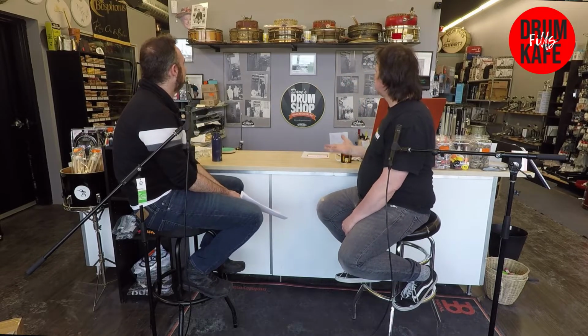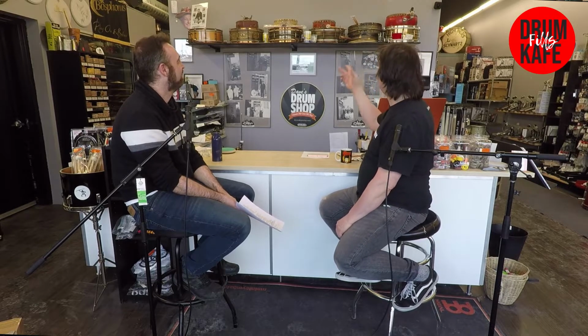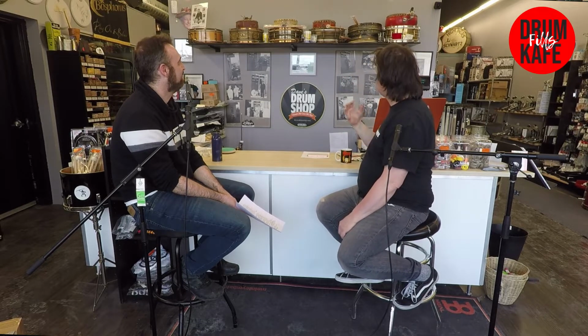So I will collect stuff, and I'll kind of get in a mode. This is all 20s, early 30s Ludwig snare drums. There are a couple of Black Beauties up there, a couple of very rare ones, and then some that are just players' snares. But after a few years, I'll go, well, I think I'll just sell these off now and I'll start again. At one point, I had drums from the 20s, 30s.